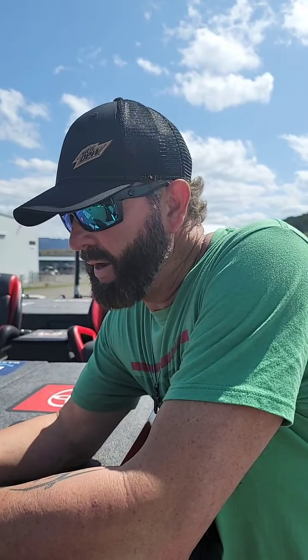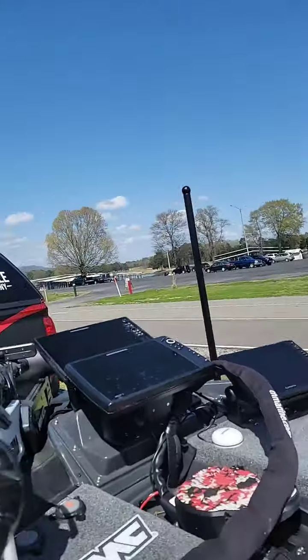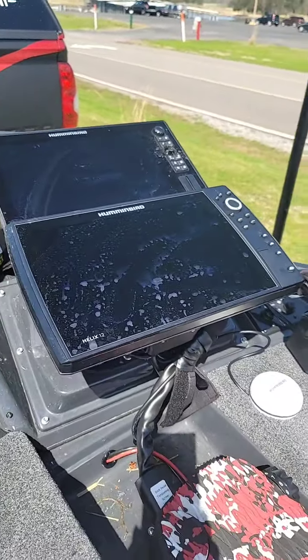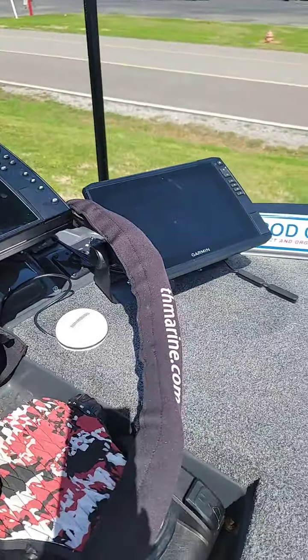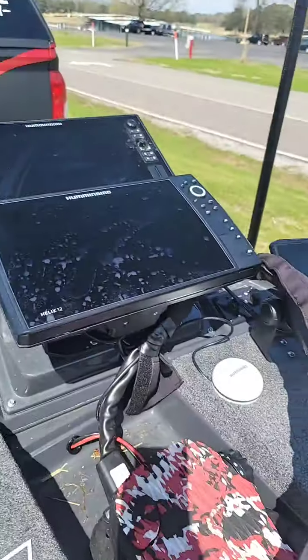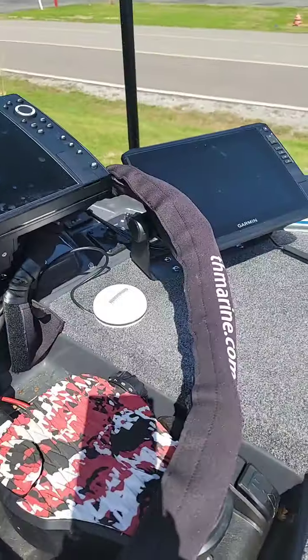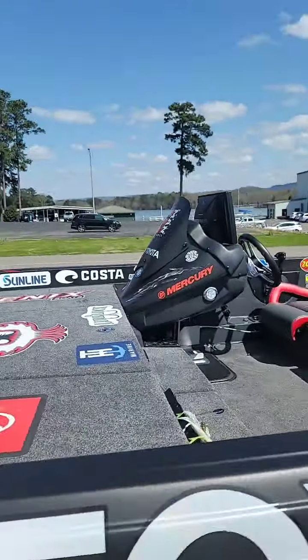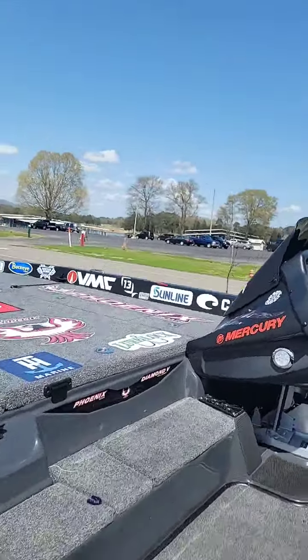So now what I did this year is I bought everything on my boat full retail. So I have a Garmin live scope up front, I have a Helix 12, I have a Solix 12, so I have a 360 up front, I have a Helix right here, and it's the second one for the mapping. I got a Garmin for live scope, and right now I got a Helix 15 in the dash. And I also... Can I get on? Yeah, we're all on it.